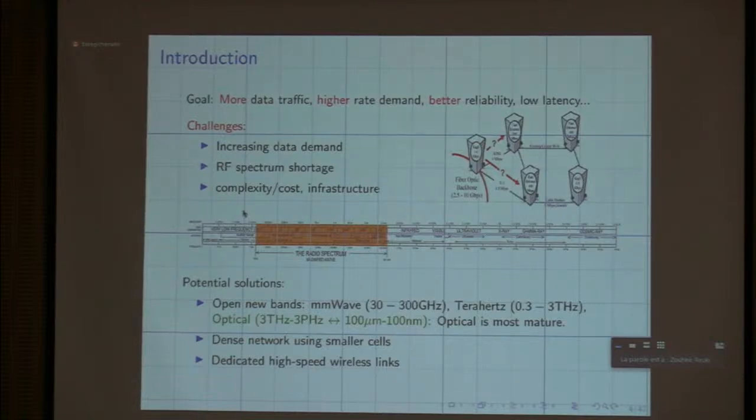And among those new technologies, I believe, and likewise others also, that optical is the most mature, because research has been going on for maybe 30 years or more, okay? And with this, we can achieve dense networks using smaller cells and dedicated high-speed wireless links.